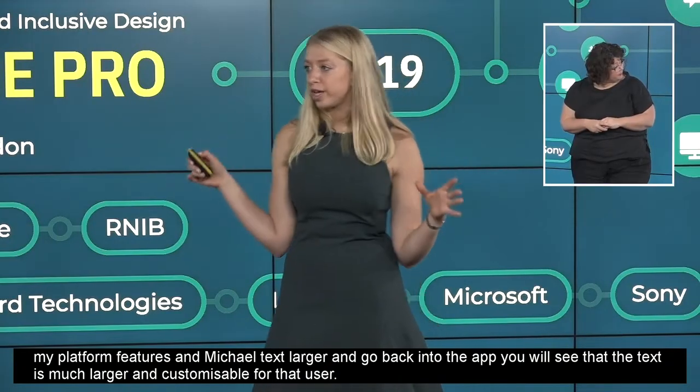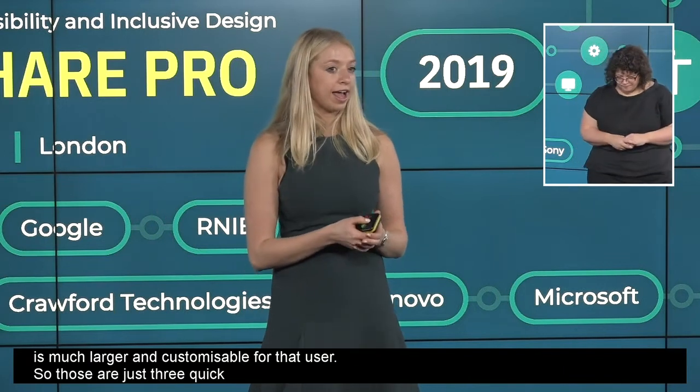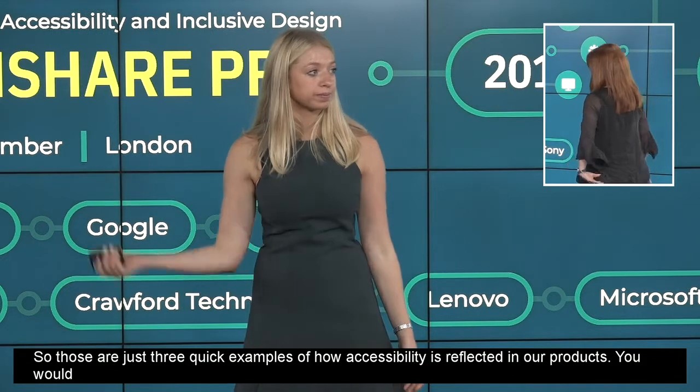So those are just three quick examples of how accessibility is reflected in our products, and you would just be using assistive technology yourself to see those examples.